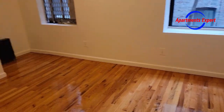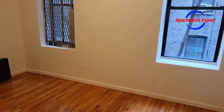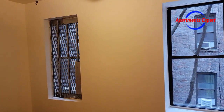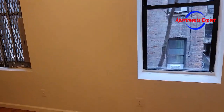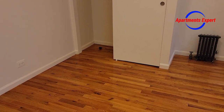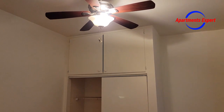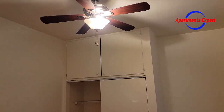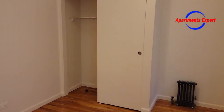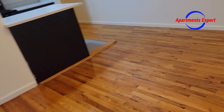Let's go in and take a look at our first bedroom. This is enormous. This could easily fit a king with two nightstands. You've got a double wide floor to ceiling walk-in closet with overhead storage. And again, you'll see another ceiling fan light fixture. Let's retrace our steps. This is the first bedroom that can fit a king.